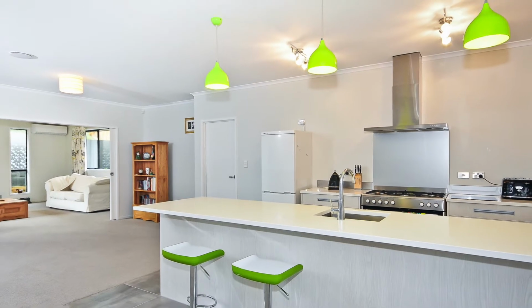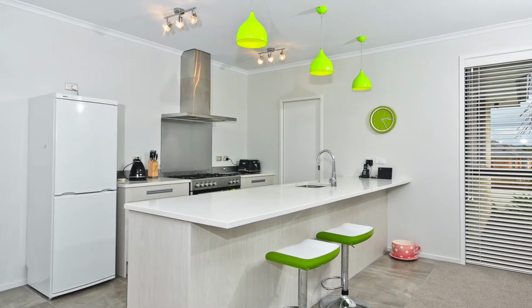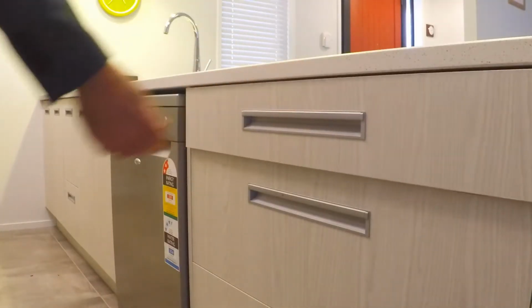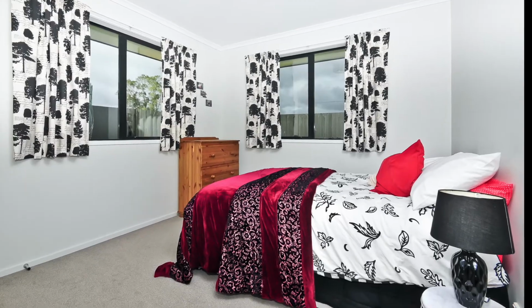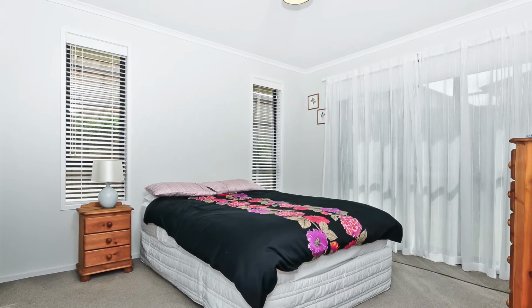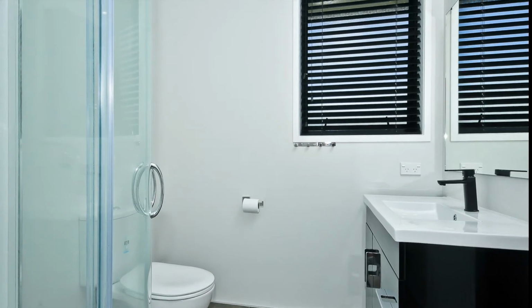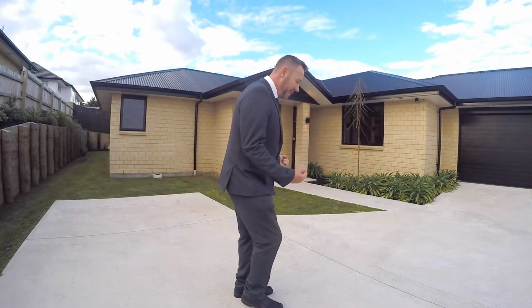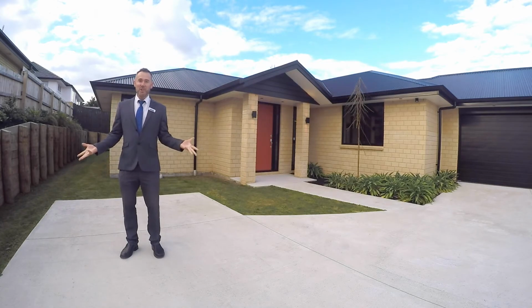The designer kitchen is an entertainer's delight. Gas cooking, butler's pantry, soft closed drawers. Four double bedrooms, master with walk-in wardrobe and ensuite. Extra off-street parking for your toys.